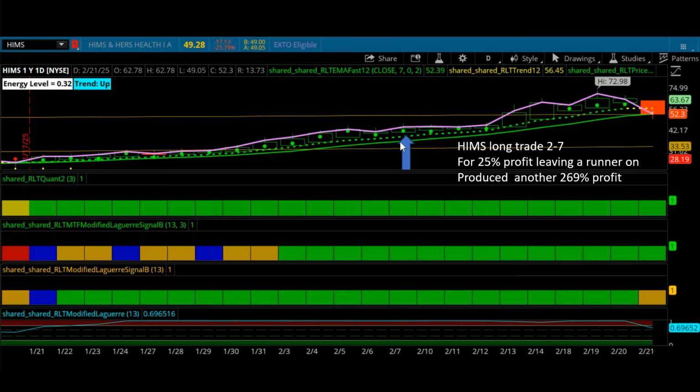This was a long on HIMS, which worked pretty nicely. Institutions buying or selling, well, you can see what they're doing. Institutions buy right here. Okay, beautiful trade. Again, 25% profit. I actually had some runners on it that I made a lot of money on, but I don't count those in my results.